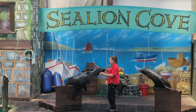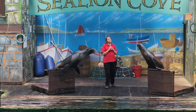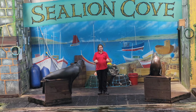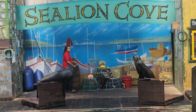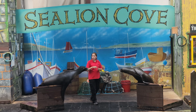They do, to be fair, look very similar, and they do come from the same family, which is pinnipeds. And what pinnipeds means is flipper-footed. So between the three of us today, we're going to show you how you can tell the two apart. The first thing to look for is how they swim through the water.